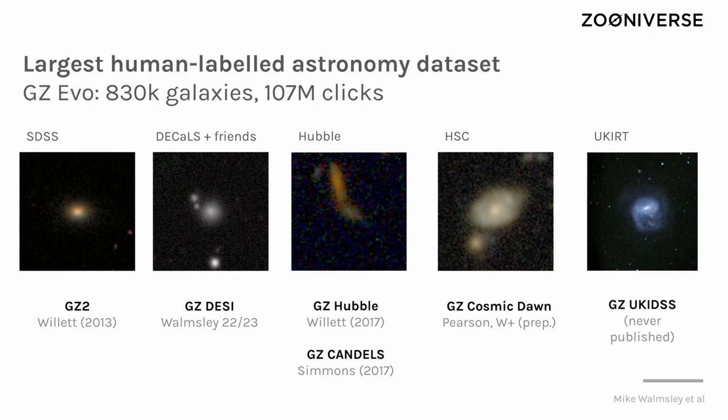But I'll just finish on the astronomy point, that we're taking this principle of making a general model and applying it in astronomy. We took a series of telescopes, and all the volunteer answers to all the questions we asked for all those telescopes. We made the largest human-labeled data set by a long way ever created. And we spent 15,000 hours of GPU time training our models.